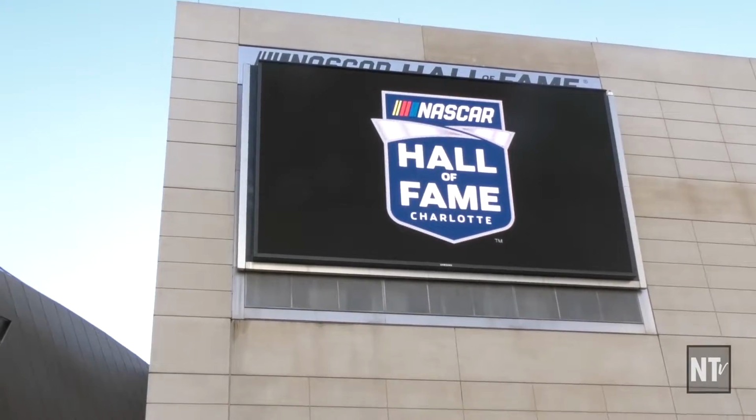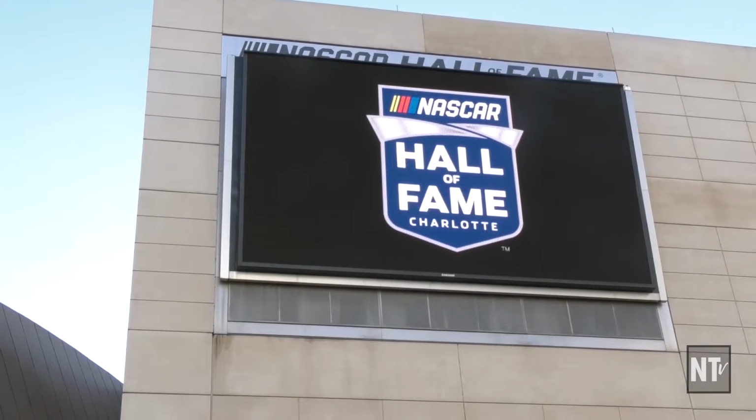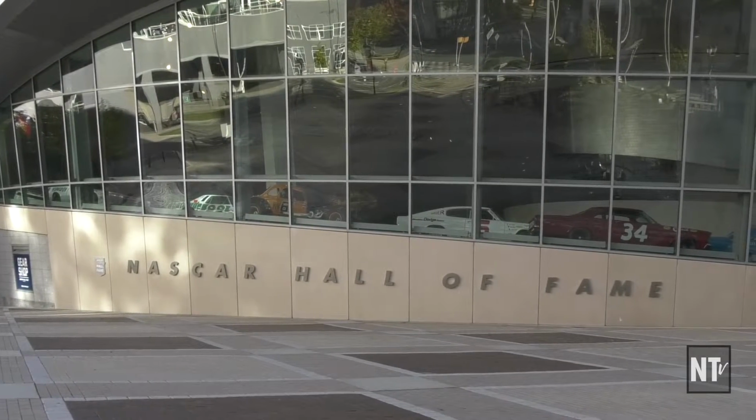Last but not least, the NASCAR Hall of Fame is a staple for those that are NASCAR fans, full of activities and collections of famous racers.